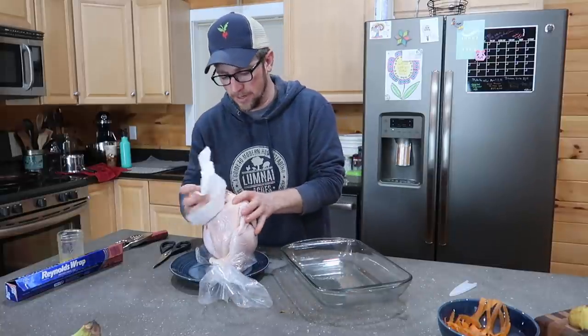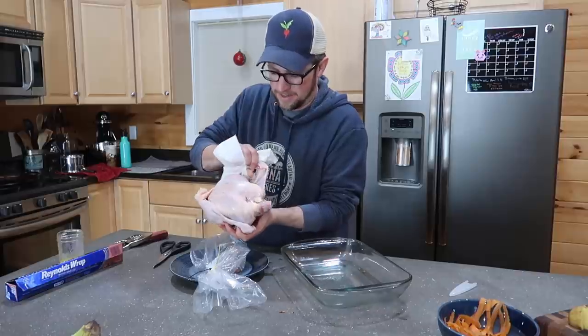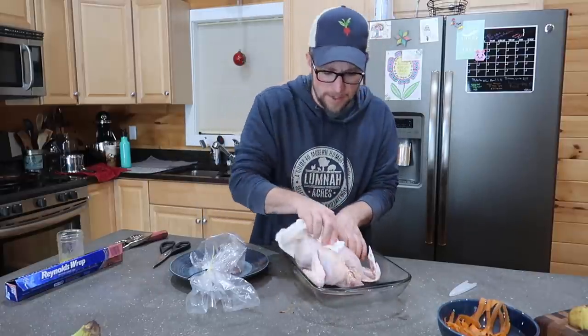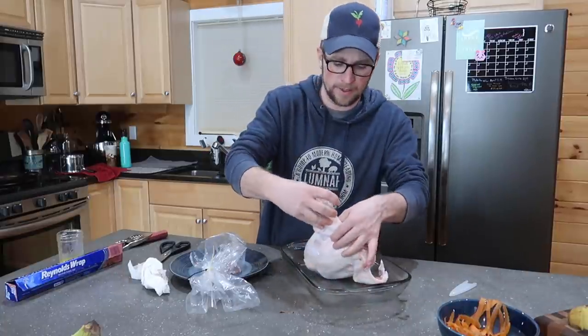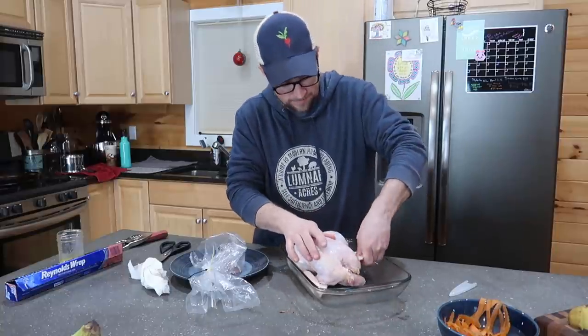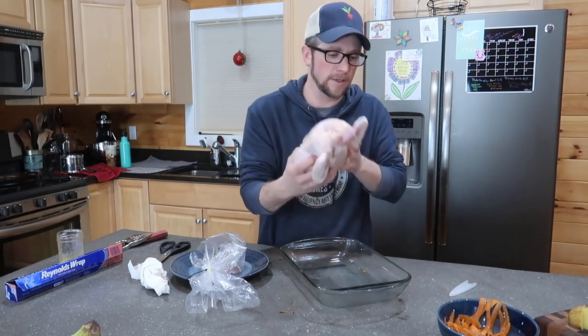Give the bird a nice pat dry. This way we can get the butter on it and we'll give it a nice crispy skin. Kind of stick it breast side up in our glass plate. And get the wings a little tuck under. Just fold them. Looks like that.